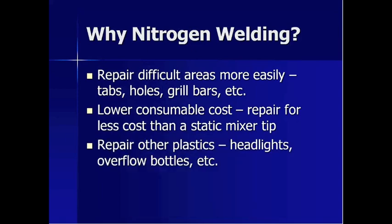And finally, on that point, with a welder, you can repair other plastics like overflow bottles, washer bottles. Those are both made of polyethylene, which no adhesive will stick to. The only way to repair that is with a welder. And of course, the welding system comes with a polyethylene welding rod. So you can fix that kind of stuff. You can fix radiator tanks, believe it or not, the nylon radiator tanks, headlights, interior plastics, literally any kind of plastic on the vehicle you can repair with this system other than fiberglass. I mean, you can fix urethane. So you name it, you can fix it with the nitrogen welder.